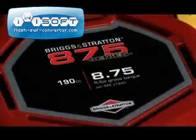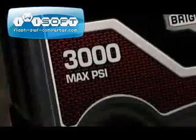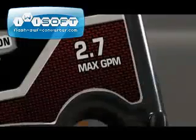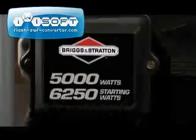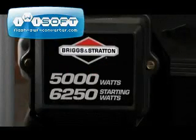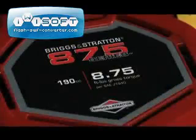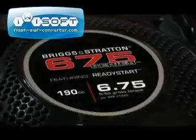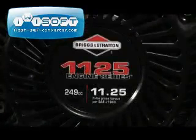On pressure washers, more torque means the pump can create higher PSI and GPM for improved cleaning performance. On generators, more torque allows for a higher wattage output, so you have standby power when you need it. When you're shopping for a lawnmower, pressure washer, or other outdoor power equipment, look for the gross torque rating on the engine. And remember, the higher the rating, the more powerful the engine.